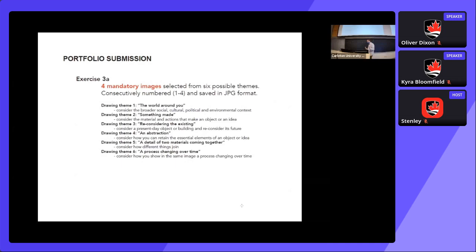And this is, again, intended to make you think. It's to prompt you in different ways. Now people ask, what are the things that you like? Well, we like to know what you think as a response to these prompts. The best thing that you can do is start early. Let's say you look at the one called the world around you. Oh yeah, the world around me right now. It's COVID.